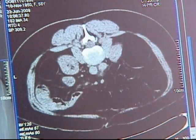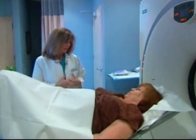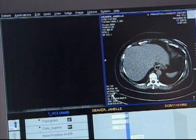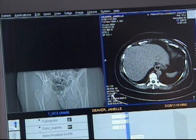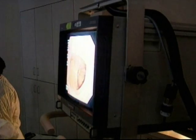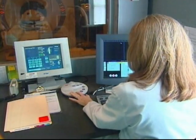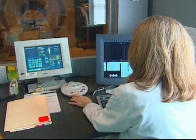The downside of virtual colonoscopy: it costs about $1,200 uninsured. Also, if a suspicious polyp is found, a patient will need another procedure to remove it. Traditional colonoscopy, which is covered by insurance, can do both at the same time. Sarah Lee Kessler, NJN News, Skillman.